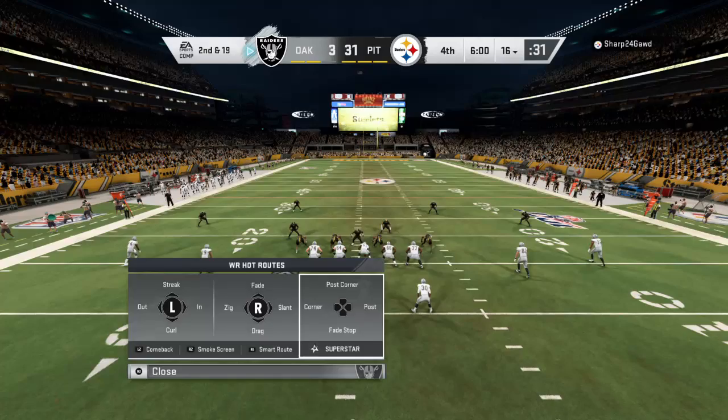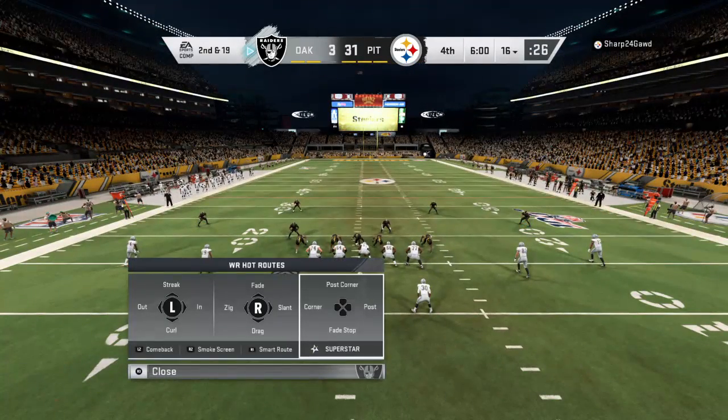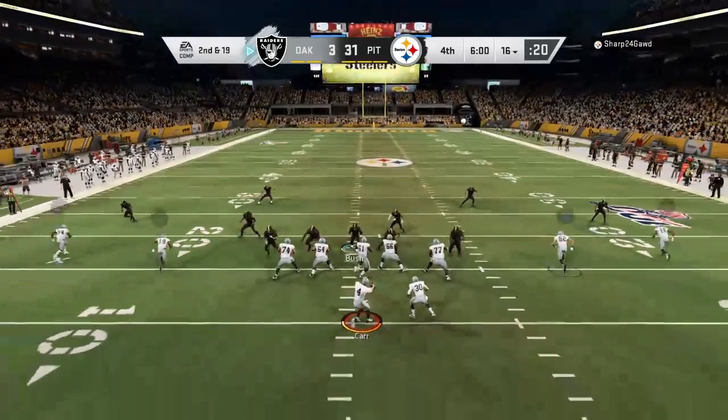Mike's 50, Mike's 50. Hey, orbit. Hey, check Mike 50. 618. Hey, let's get that ball, D. Let's get that ball right here.